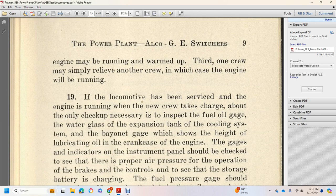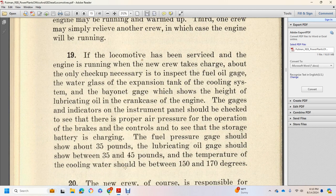19. If the locomotive has been serviced and the engine is running when the new crew takes charge, the only checkup necessary is to inspect the fuel oil gauge, the water glass on the expansion tank for the cooling system, and the bayonet gauge, which shows the height of the lubricating oil in the crankcase of the engine. The gauges on the instrument panel should be checked to see if the proper air pressure for the operation of the brakes and control is present, and to see if the storage battery is charging.